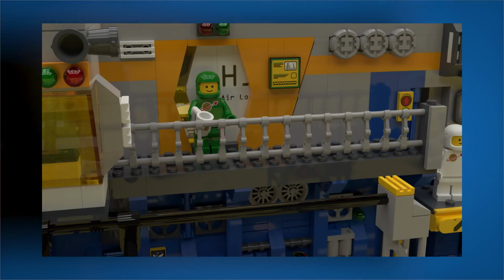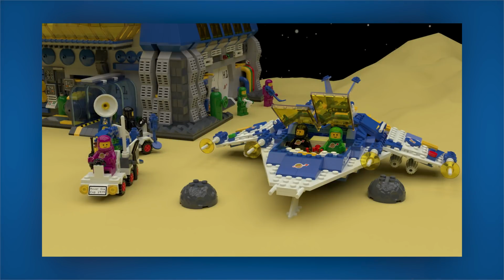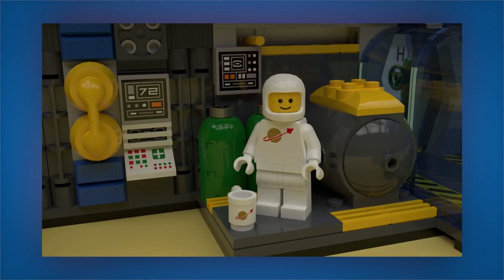Unfortunately, I think this design is a render, so I don't think it's a built set, but the design looks solid, especially the ship with dual cockpits, because that's the main feature you would get in a Classic Space or Ice Planet or Spyrius set. Good luck on that one.